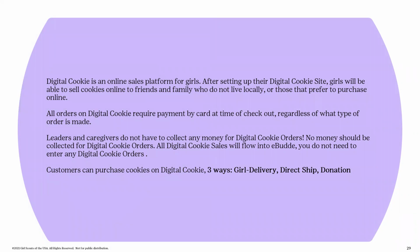So all orders on Digital Cookie require payment by card at the time of checkout, regardless of what type of order is made. All orders are prepaid. Leaders and caregivers do not collect any money for Digital Cookie orders. So in addition to Juliettes, no money should be collected for Digital Cookie orders. All Digital Cookie orders will flow into eBudde, and there's nothing you need to do with that.